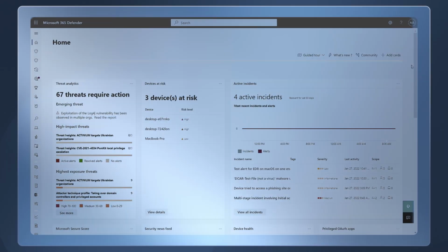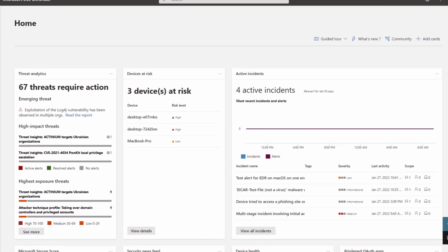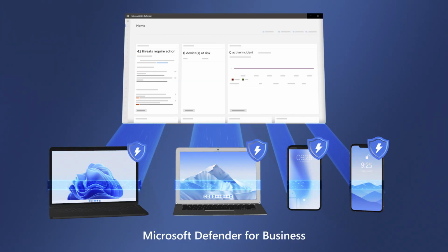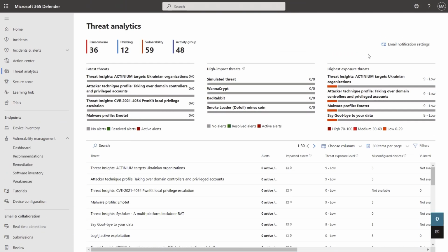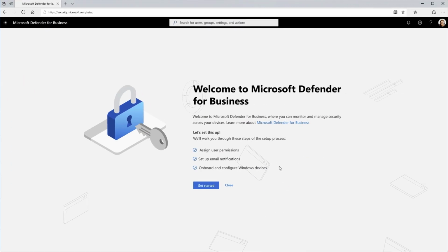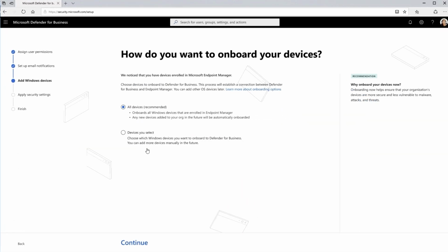Up next, we'll look at the newly announced Microsoft Defender for Business for businesses of up to 300 people. We're going to show you how it helps you proactively protect your devices, informs you about trending threats, and automatically responds to security incidents for you. Then we'll show you the quick steps that anyone can take to set it up.